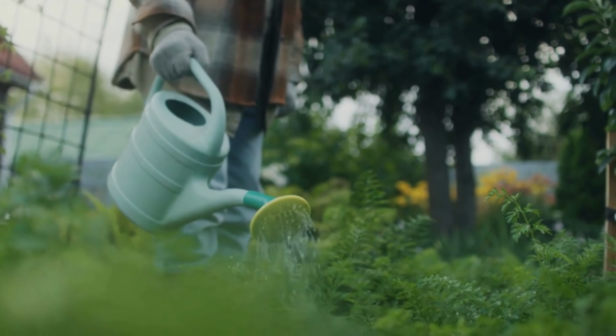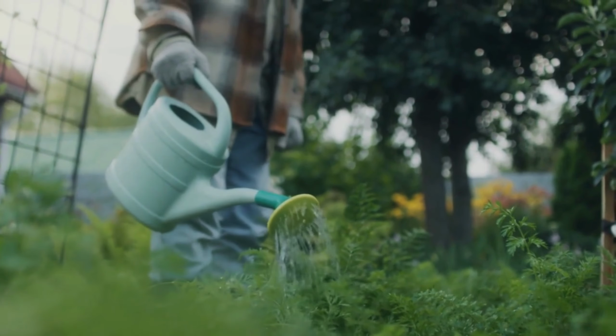Hey there, fellow gardeners. If you think you missed the spring planting window, guess what? May is actually perfect for these speedy vegetables. I'm talking quick harvests, minimal fuss, and flavors that'll make store-bought produce taste bland. Plus, I'll share my secret trick to speed things up even more.